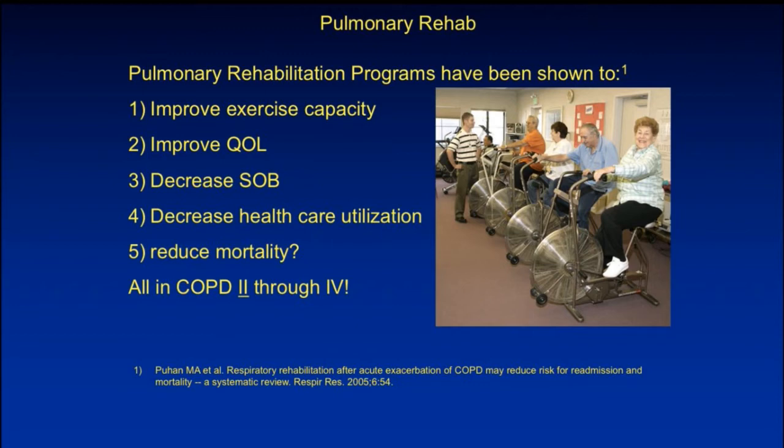You make sure that their heart can tolerate it, but pulmonary rehabilitation programs have been shown to improve exercise capacity, to improve quality of life, to decrease shortness of breath, decrease healthcare utilization. There's some evidence that it can reduce mortality, and it's indicated for 2 through 4. So in other words, all stages of COPD except for stage 1 indicated for pulmonary rehabilitation.